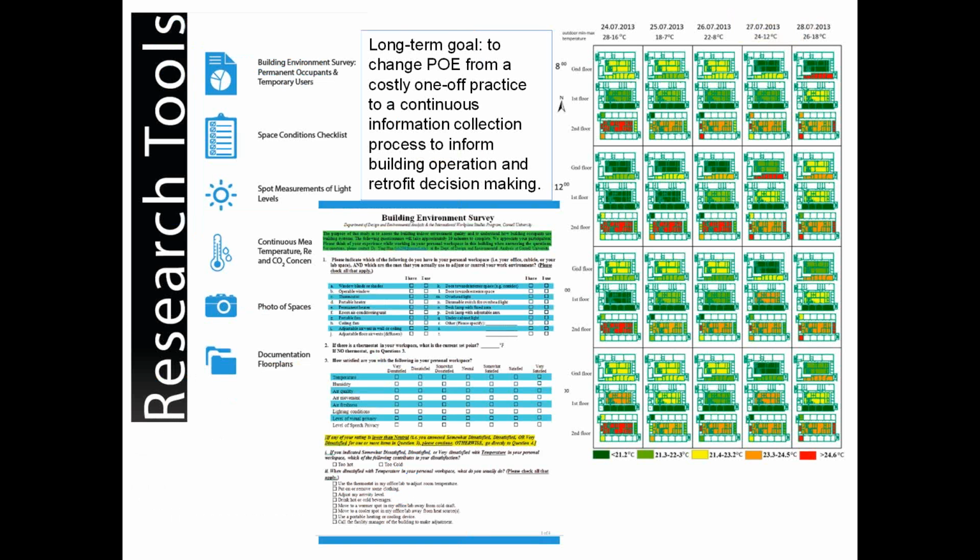And so we're constantly putting in effort to create this more easy-to-use diagnosis tool. Our long-term goal is changing the POE from a costly one-off practice to a continuous information collecting process to inform both the operation and the design decisions.